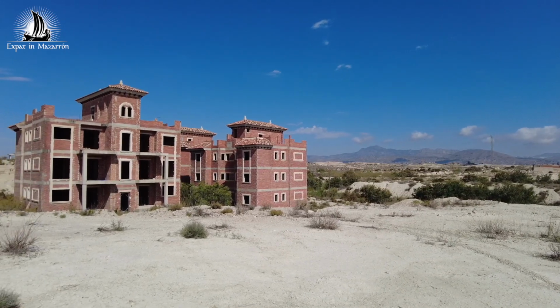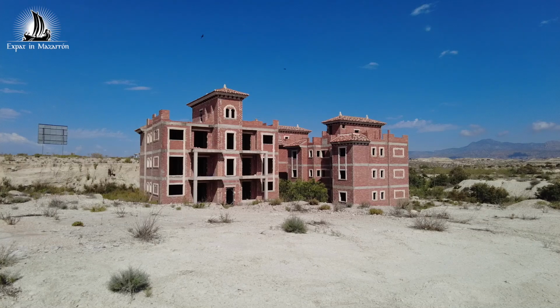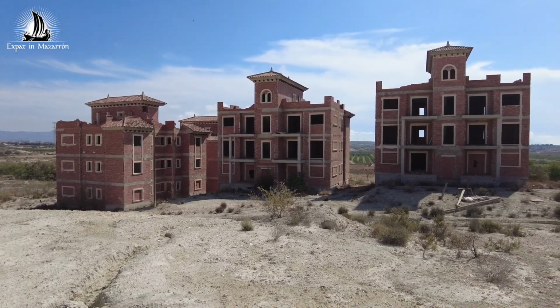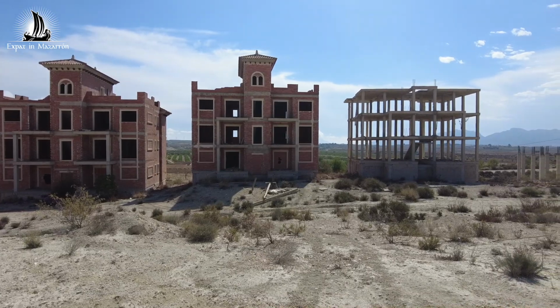But you can see, can't you, from these buildings here, they've got the roofs on. I mean, they would have looked lovely if they were finished, but such a waste, isn't it? Such a waste.